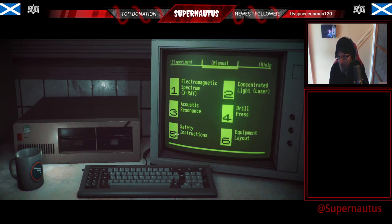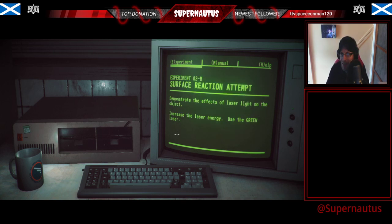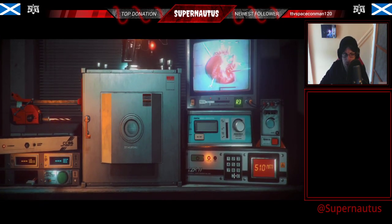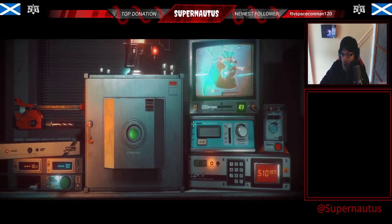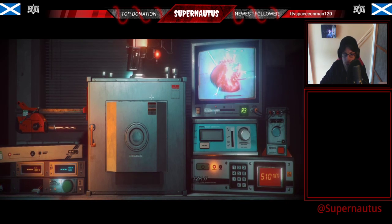What does this... Alright, yeah, I see. So, the light frequencies are there. For the green laser, it should be 510. Yellow, 570. Blue, 455. So we want 510. I see. So, back to the laser. 510. And again, this is green. What's that laser going to do? Oh, so it's all inside there, right? Reaction of some sort here. Some sort of reaction. Let's keep going. Increase again.